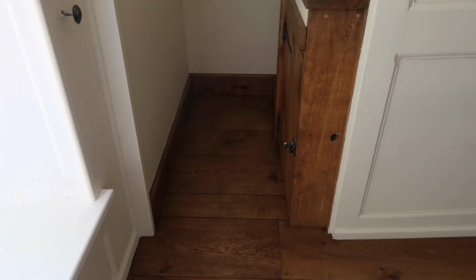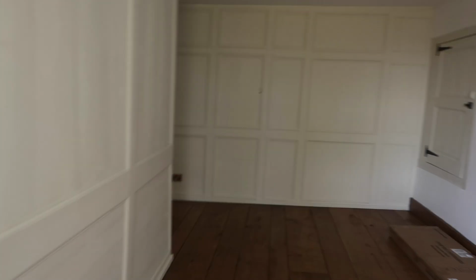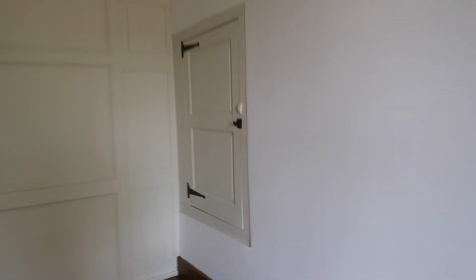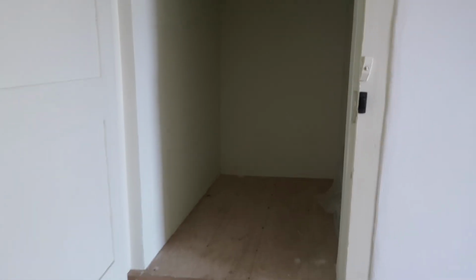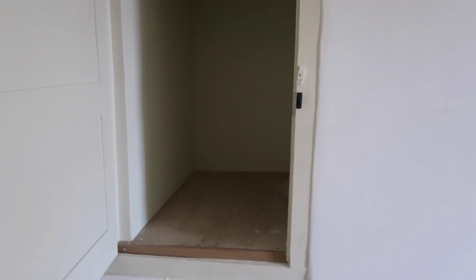And then there's lots of little areas like this, so I think he'll probably turn this into a shoe cupboard or something along those lines. And then I think he's gonna put rails up on one side, maybe get built-in cupboards. So here is a really deep cupboard, and it's fantastic for shoe storage, but this originally was a priest hole.